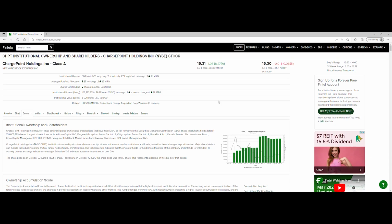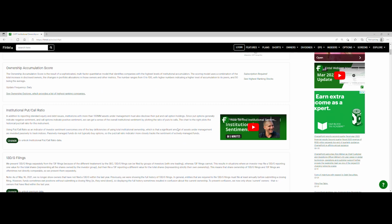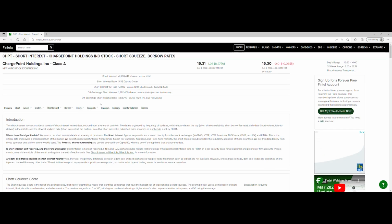So we're going to take a look at the recent institutional ownership and short interest information for Chargepoint. So scrolling down on the page, green rows indicate new positions while red rows indicate closed positions. So when we see the recent filings for October the 4th, we don't see any new or closed positions, but we do have changes here. So we have Advisor Net Financial that has 653 shares, and it looks like they increased their position by 11.11%.